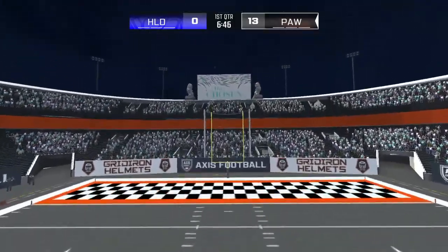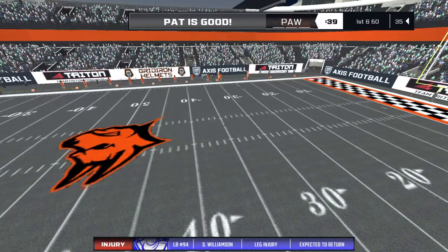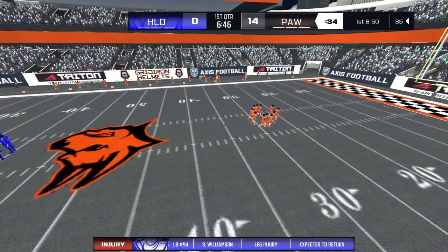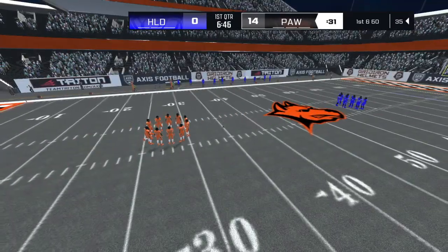Here's the kick. It's good. The home team widens their lead 14-0. The home team moves firmly into control of this matchup with their two-possession lead. There looks to be an injury down on the field.